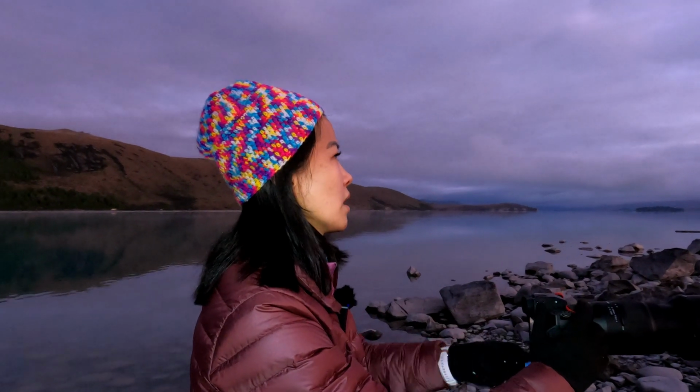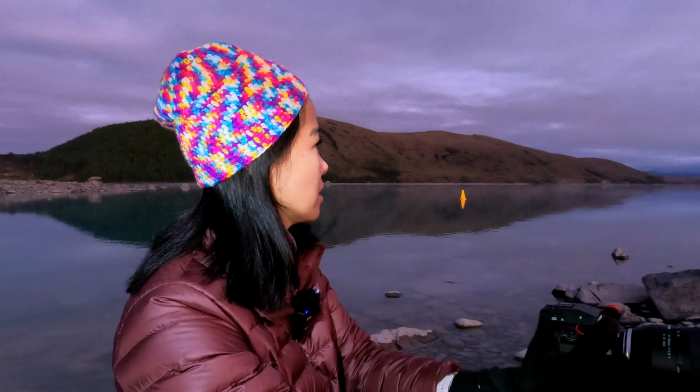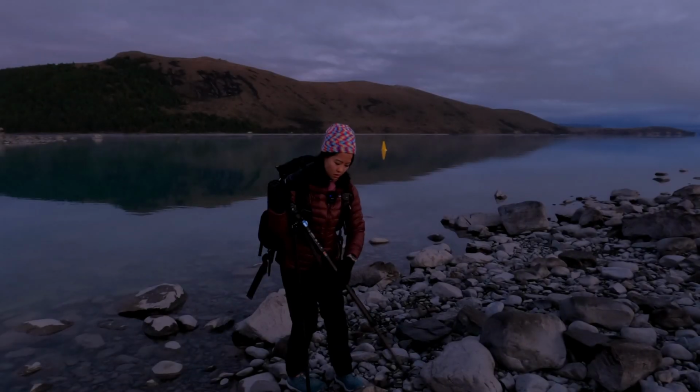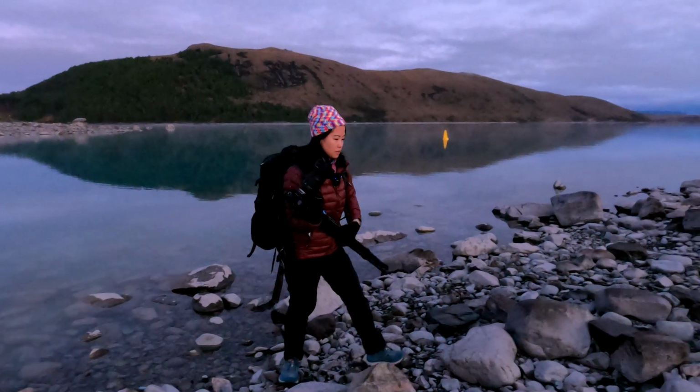Such a beautiful little township, Lake Tekapo. Really peaceful, quiet, and with scenery like this and conditions like this morning, it just makes me love it so much more. After professing my love for Lake Tekapo, it was time to find a new composition.